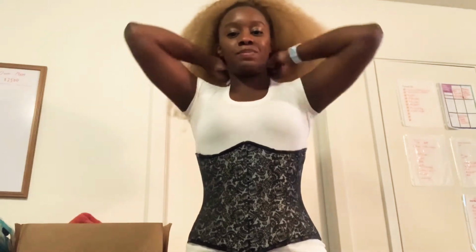That's just because I wanted to at least try to get more of the shape in there. Of course, it's not super pronounced because it's not as tight as I can get it. I already measured it. It's at about 29.5 inches across my waist. So not super tight yet. Not super curvy right now.